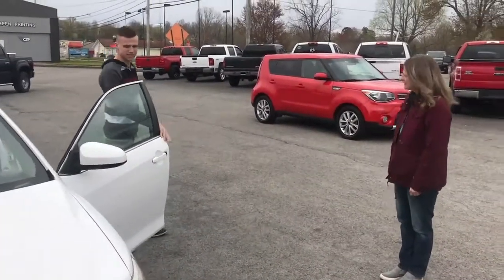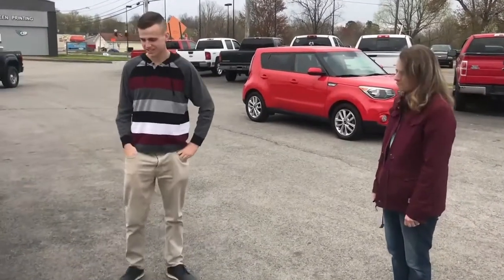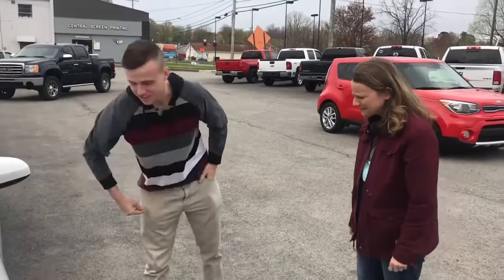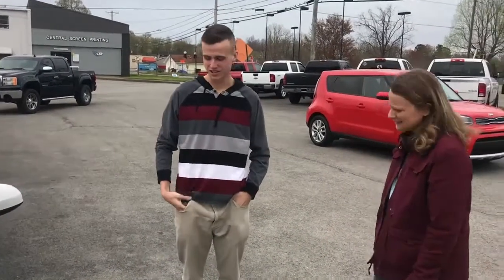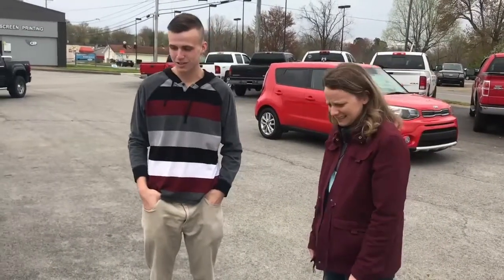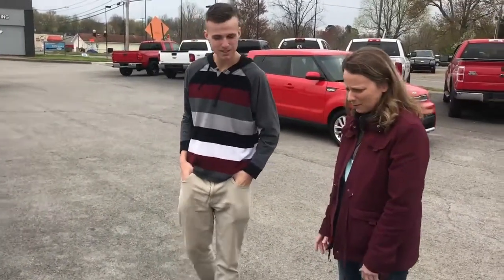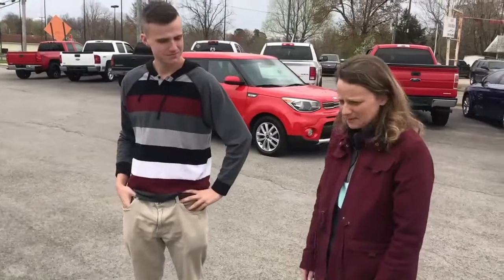Well, it's a pretty good car. It's got a few things that's a little questionable, like the tires. It could definitely use a few new tires, and it does have over 100,000 miles. And the lot down the street, well, they've got one with a few less miles and brand new tires on it for the exact same price. So, you think there's anything we can do to work around that, maybe? Well, I mean, we could see maybe about putting some tires on it, possibly, if you think. Sure.